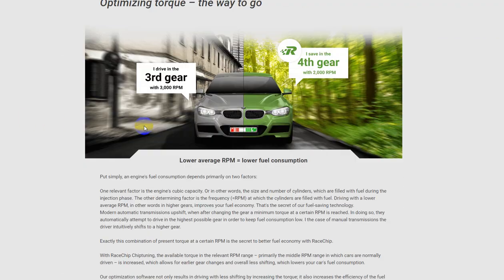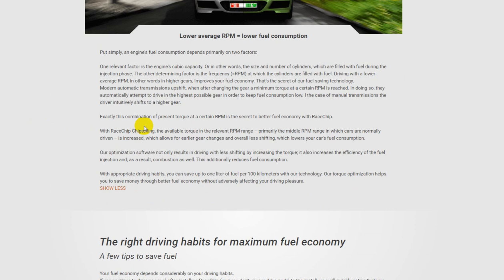This is the principle behind the claims that the tuning box manufacturers and maybe the remapping companies are making, that they can give you more power and also more fuel economy. Maybe it's confusing. It seems like you can travel faster and get better fuel economy at the same time, and absolutely not. You can't do that. You can have one or the other.